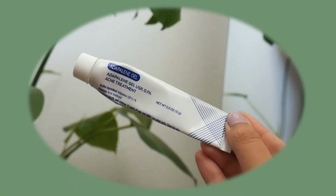Then I have a different gel. This is actually an off-brand, so it's just called Adapalene Gel 0.1%. I used this pretty consistently for about 3-4 months. I picked this up in March, but I'm not too sure how I feel about it. At first I was really liking it and thought it was really helping my skin, and then it felt like my skin was purging, which is pretty common with an active ingredient like this. But I continued to use it for over 2 months after that, and it still felt like my skin was purging.